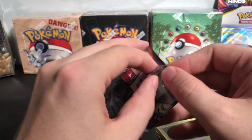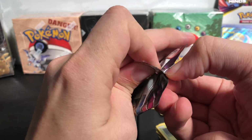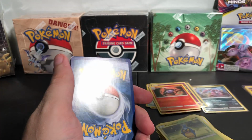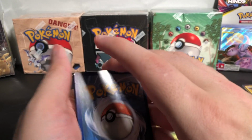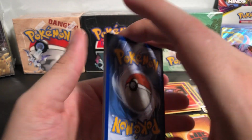Does it pay for the booster packs? That is the question to be asked. Maybe this last booster pack will answer it. Because if we pull one more half decent card, then maybe it does. I don't know. Pull that out real fast. I'm seeing the full green back on this code card, so I'm not getting my hopes up too high. 1, 2, 3. I suspect that green card is the sign you're not getting anything decent. It's an energy card. That is my suspicion.